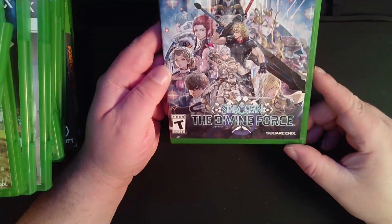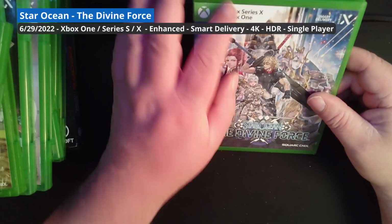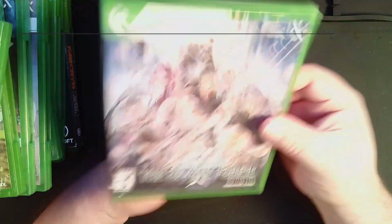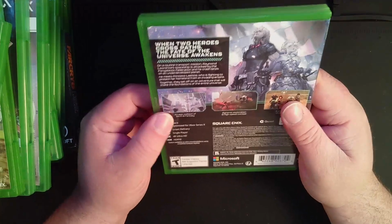Star Ocean: The Divine Force, classic RPG title, full disc cover, Xbox Series X, Xbox on the spine, smart delivery, 4K HDR10. This is a sealed game with a semicircle, one of the new ones that I was able to pick up.